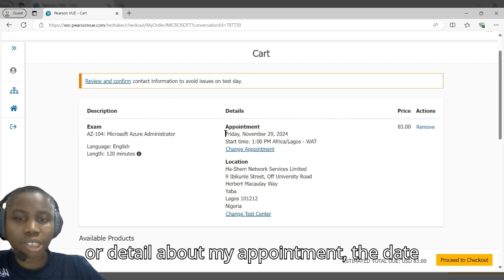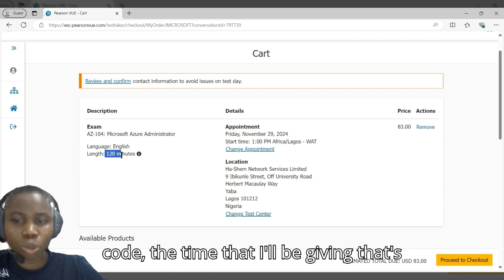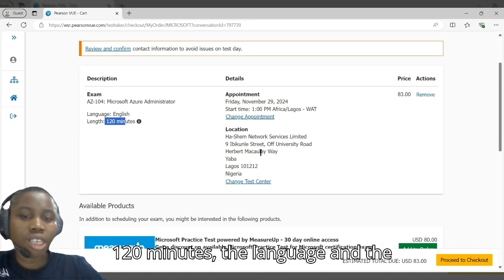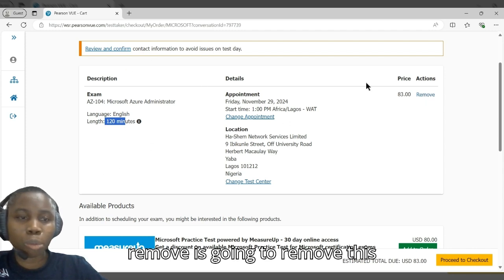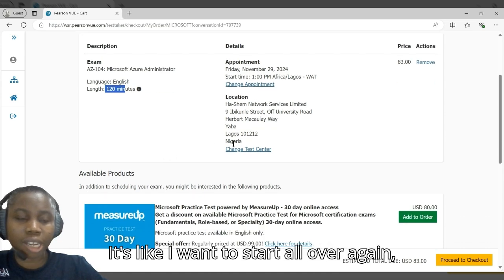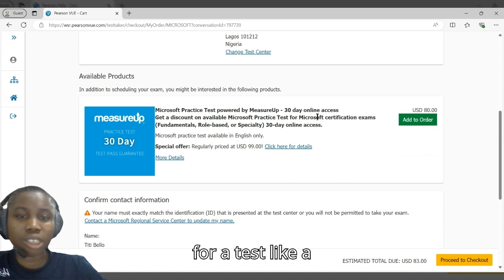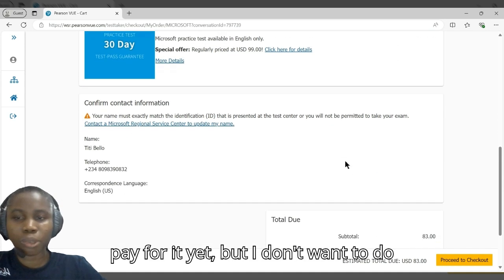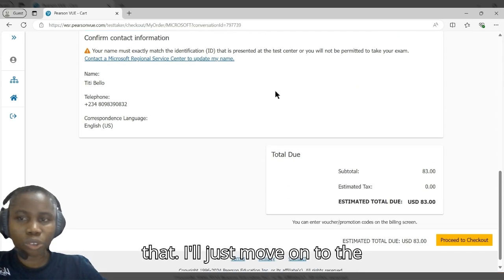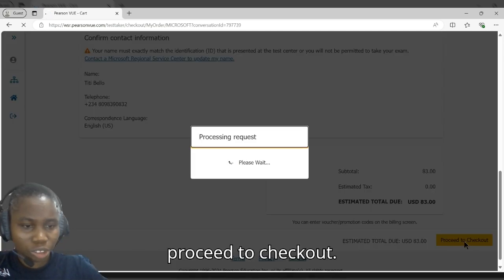Now I book this appointment, and then this page is going to give me a summary or detail about my appointment: the date that I've selected, the exam name and code, the time that will be given, that's 120 minutes, the language, and the exam location as well. If I click this remove, it's going to remove this information from this particular page. It's like I want to start all over again. So I'll just leave it. If you want to pay for a simulated test, you can actually pay for it here. But I don't want to do that. I'll just move to the bottom and click proceed to checkout.